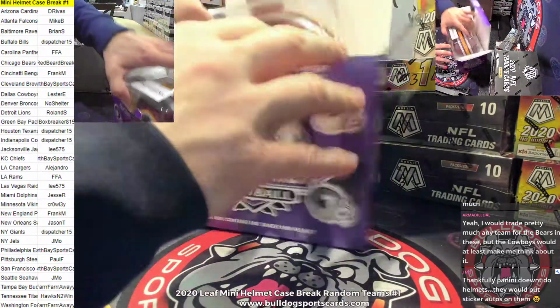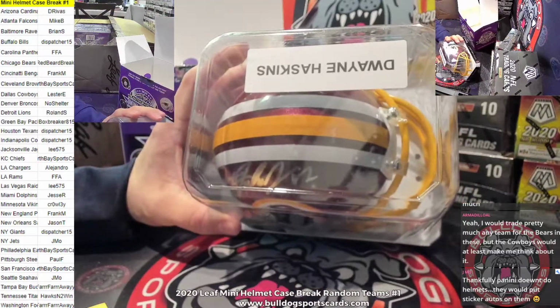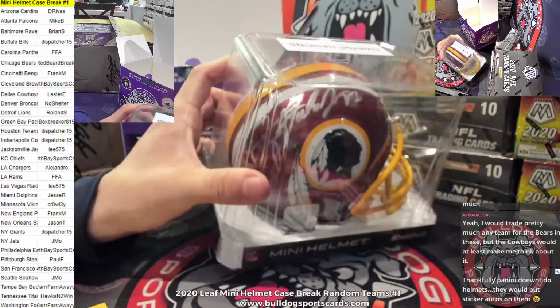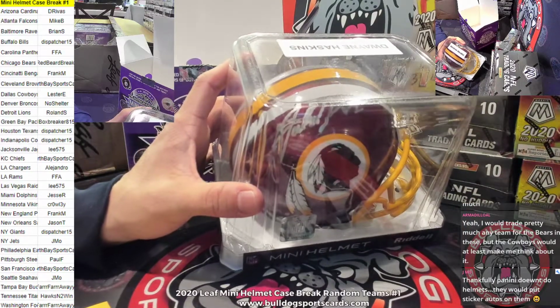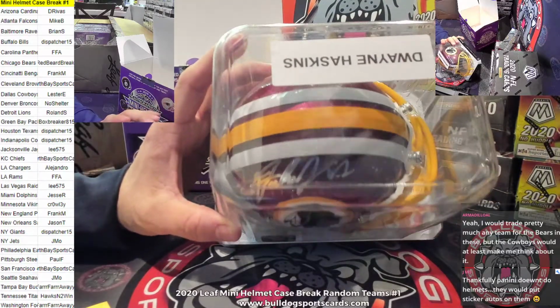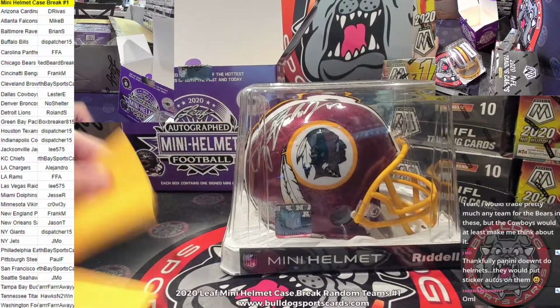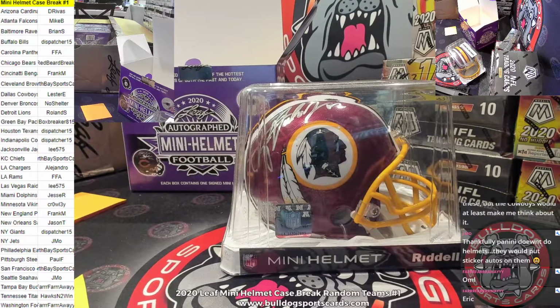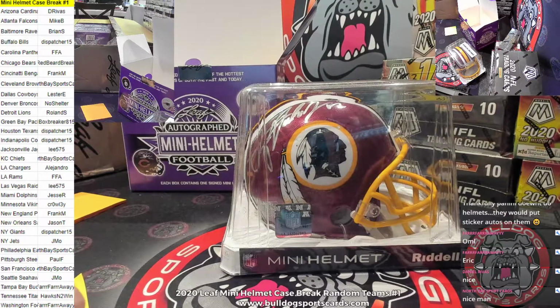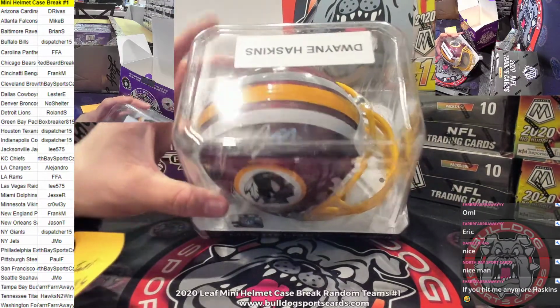For the Washington football team, this is you, far, far away. It's a Dwayne Haskins. You're like a Dwayne Haskins magnet, aren't you? Far, far away. Didn't we hit you a Dwayne Haskins jersey? Now you got a Dwayne Haskins helmet to go along with it. You're a freaking Dwayne Haskins magnet, far, far away. Dwayne Haskins.